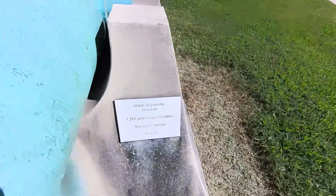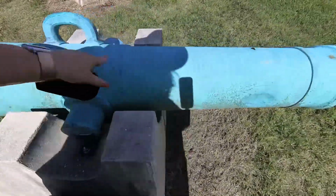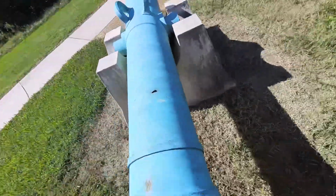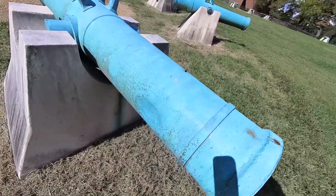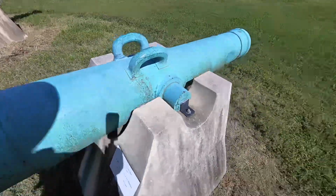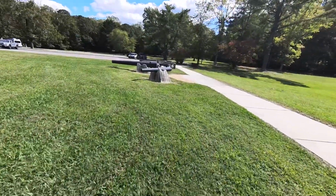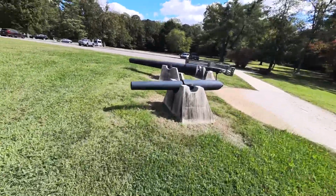And another Union howitzer, 0.72 miles. Another battle damage. I love these bronze ones. Battle damage. This one's smooth on the inside. Here's the battle damage. Think of how hard and hot those cannonballs must have been to make that damage. These ones are cool. These ones are long. And such a difference from the more short-barreled ones.